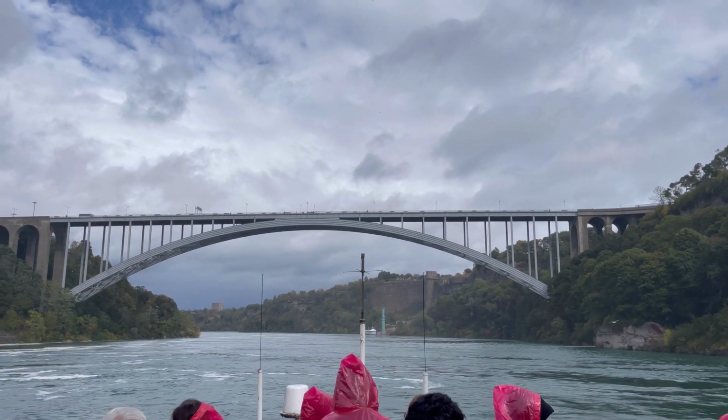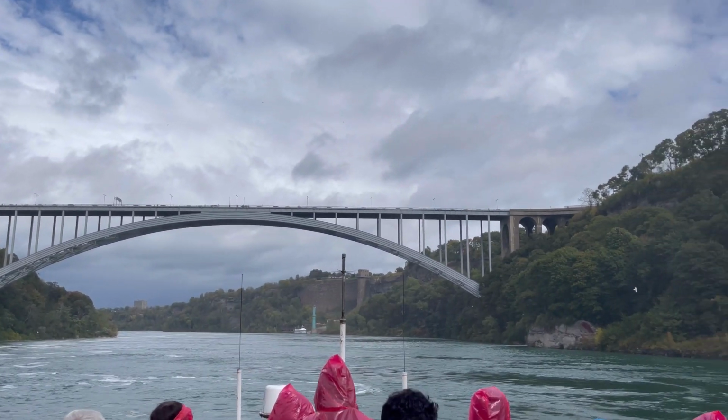Map, but as you saw earlier, we took a car across the border.